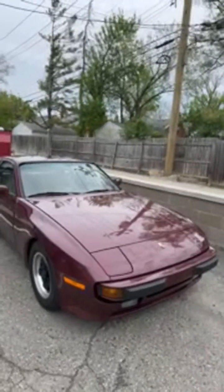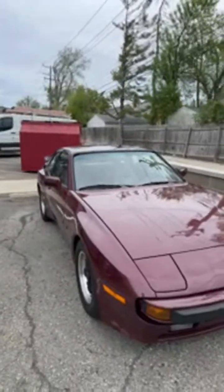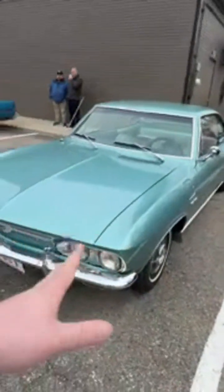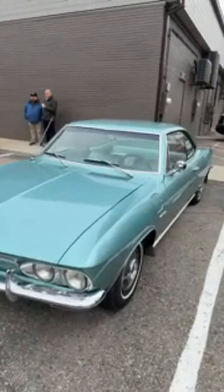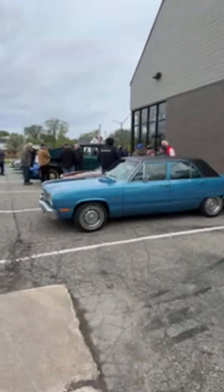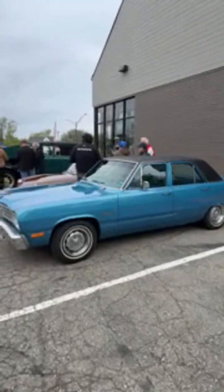The thing about Michigan is you see the most random cars because not only do we have the big three, but this is basically the capital of the automotive market. So you get things from Porsches sitting next to Corvairs. You got a whole bunch of different stuff here. A base model Valiant four-door that's in really good shape.